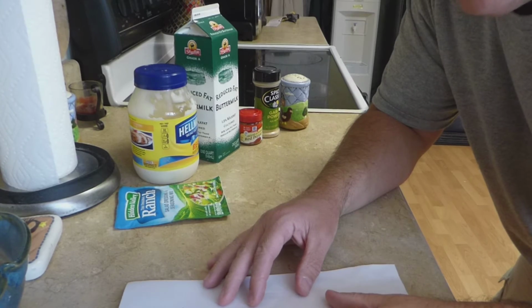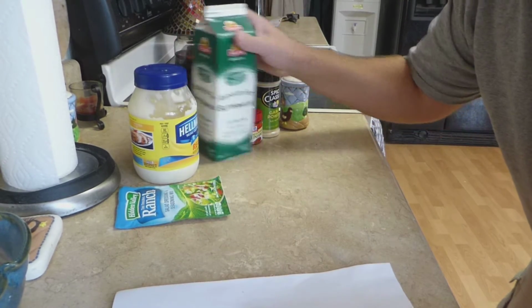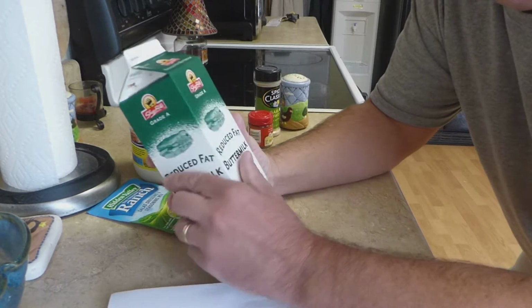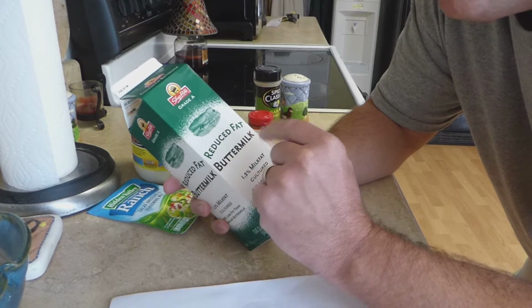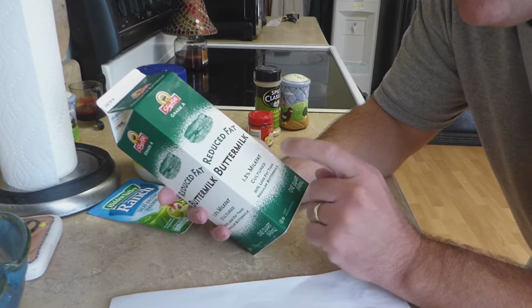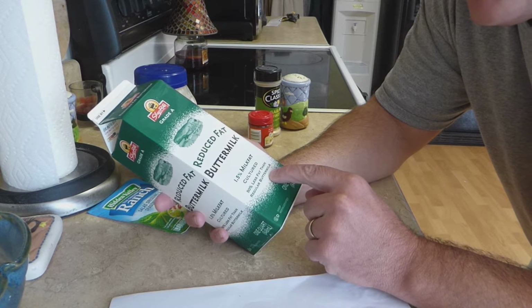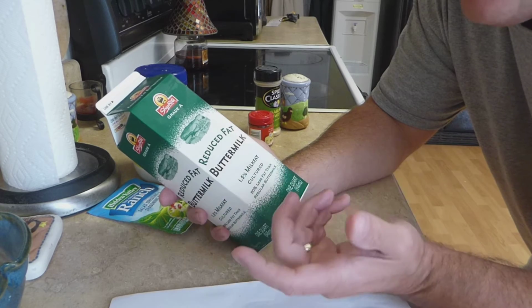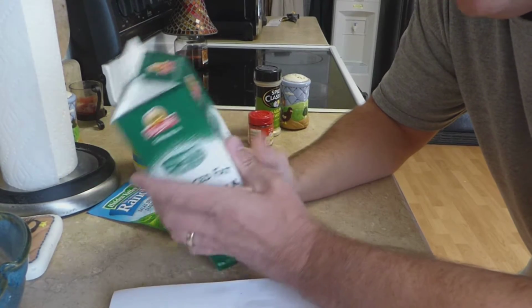I've been trying to get together the ingredients to make this Texas Roadhouse ranch dressing. Yesterday, I think I was actually calling it buttercream. It's actually buttermilk that the recipe calls for. Anyway, this is what I was able to find. It's reduced fat buttermilk. It even says 50% less fat than regular buttermilk. But for the life of me, I cannot find regular buttermilk anywhere. So I'm going to try this and see what happens.